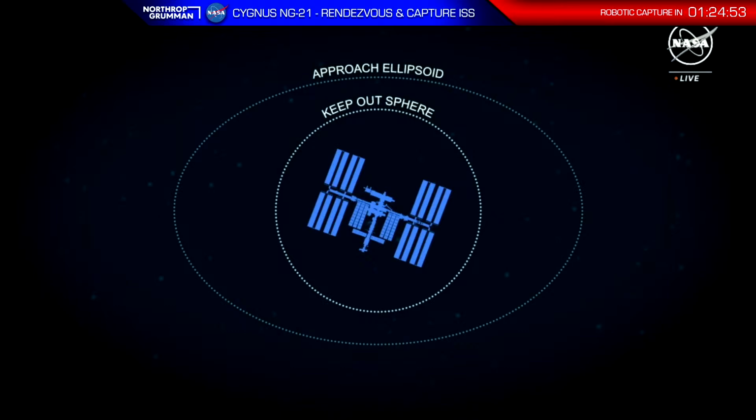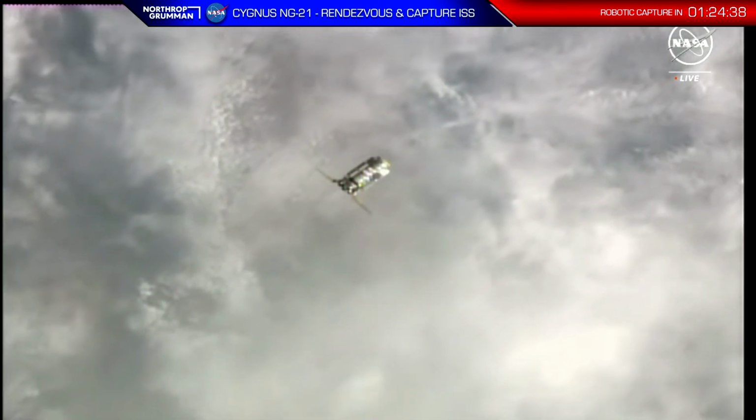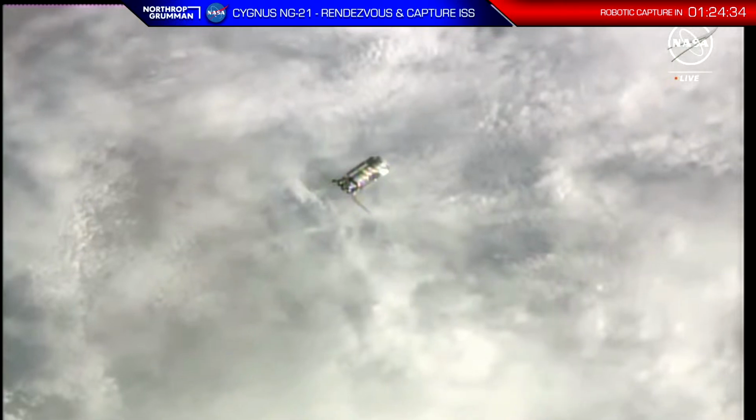It's also going to give the crew on station command capabilities, so they would be able to initiate an abort if necessary. However, all is looking good. We are still on track for that approximate 3:10 a.m. Eastern Time, 2:10 a.m. Central Time capture.